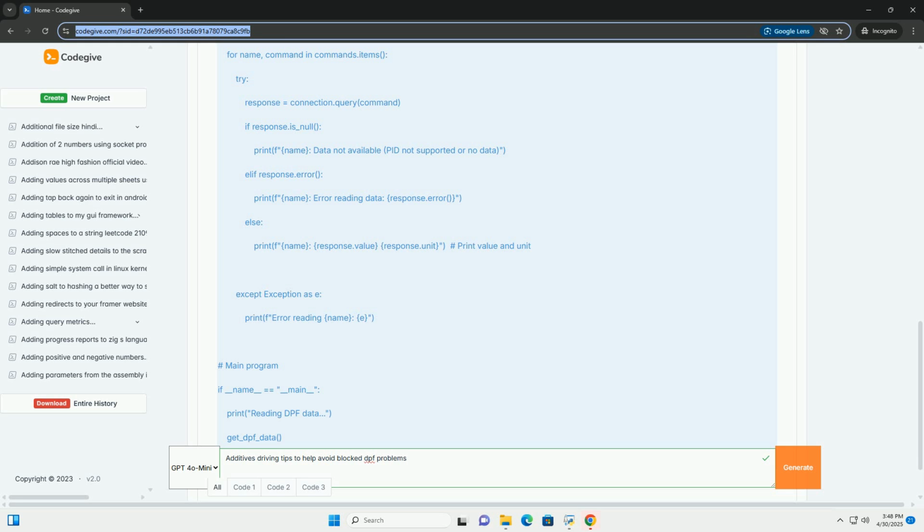Monitoring DPF health using diagnostic tools, with code examples where applicable. Modern vehicles provide a wealth of data that can be used to monitor DPF health. You can use a diagnostic scan tool, an OBD2 scanner, to access this data. Key parameters to monitor.